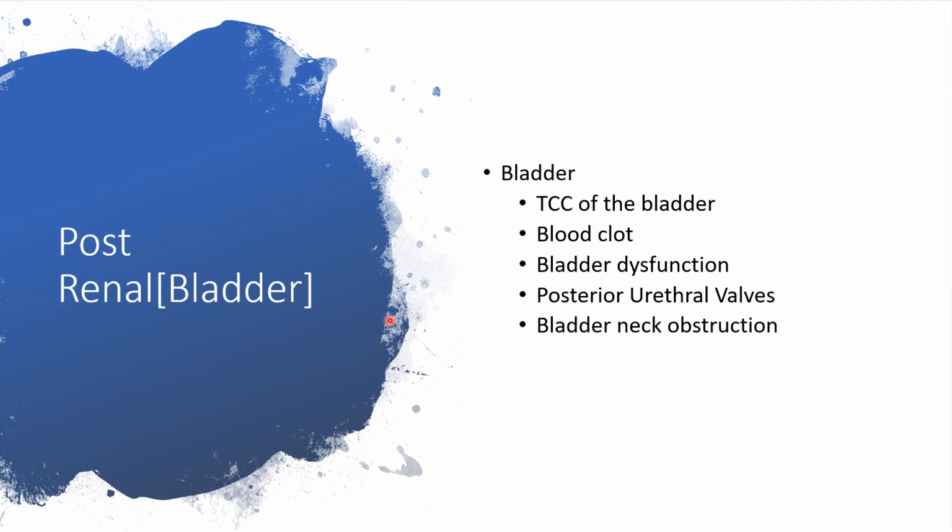Post-renal causes could be as a result of trouble with the bladder, and in this case could be cancer of the bladder, clot within the bladder, bladder dysfunction, posterior urethral valves, or bladder neck obstruction.